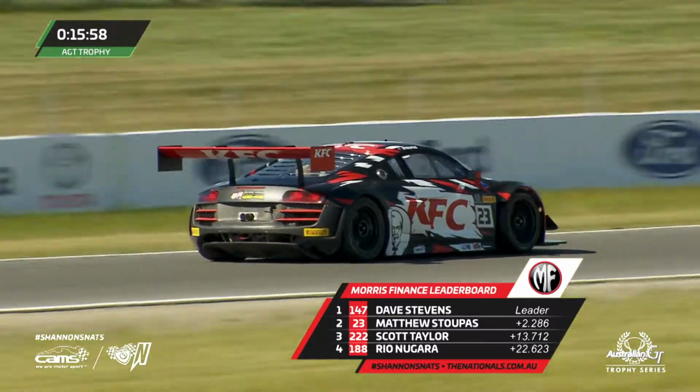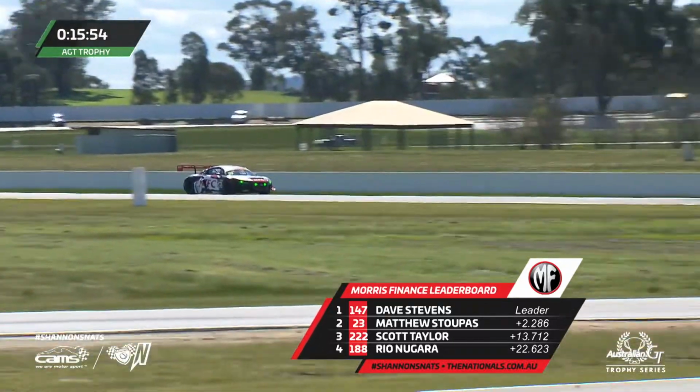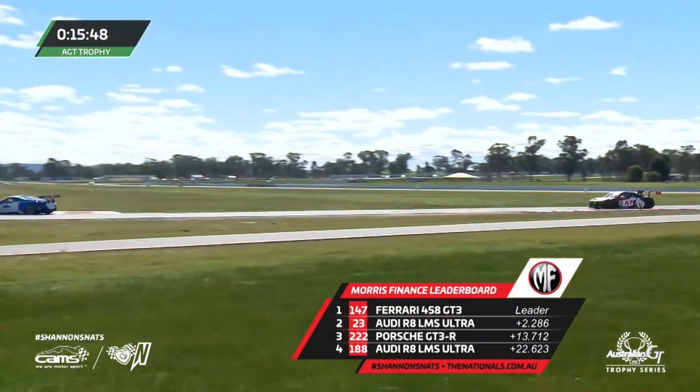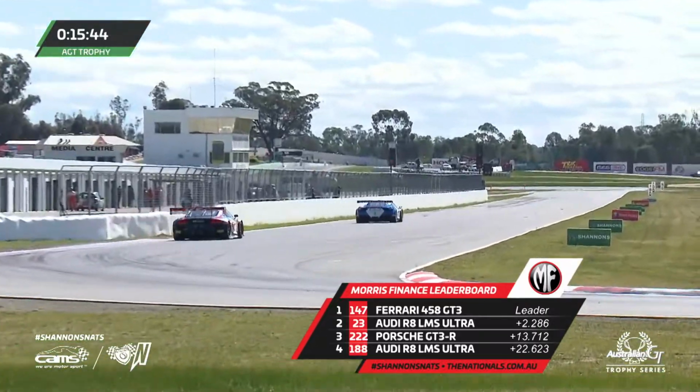Matt Stupas in P2, a further 13 seconds back to Scott Taylor. And then Rio Nagaro, for the first time this weekend, running quite strongly in the top 4. Led the race briefly whilst everyone had pit stops. And there's the marks that are leading the way in the Morris Finance leaderboard.